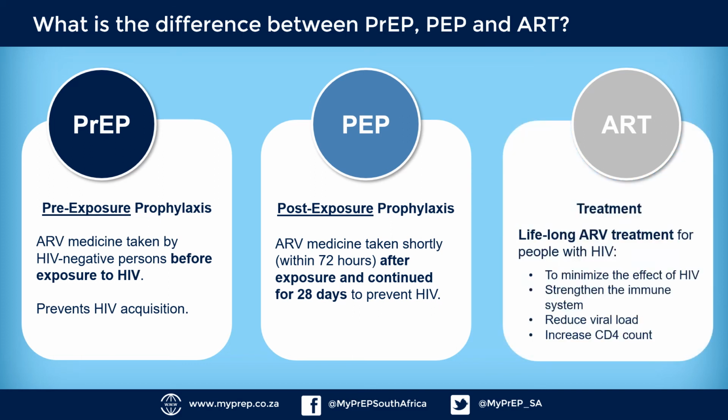Lastly, ART is given as treatment for people who are HIV positive. It is given to HIV positive individuals in order to minimize the effects of HIV, strengthen their immune system, reduce their viral load, and increase their CD4 count. It is used daily and is intended as lifelong treatment. In South Africa, we use a combination of 3 antiretrovirals to treat HIV. It is important to be able to distinguish between these 3, as all 3 use antiretrovirals, but their purposes are very different.